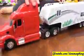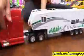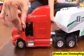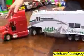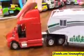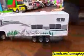Hey, mommy, that is so crazy. A semi-hauler truck pulling a camping trailer? That is so crazy, mommy. Oh yes, you can open the doors. Mommy, that is so crazy. A semi-hauler pulling a camping trailer?